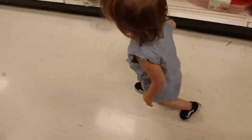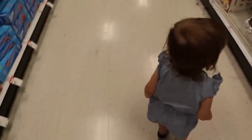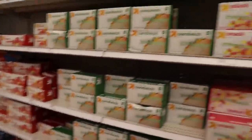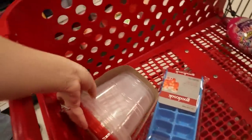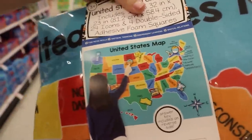We're looking for soap. We need cleaning spray. Can you find that? You also need trash bags. So you need trash bags? Tupperware. I guess we need some Tupperware. Yeah. That's not what we're looking for, though. Cleaning spray. What is that? A map of the United States.